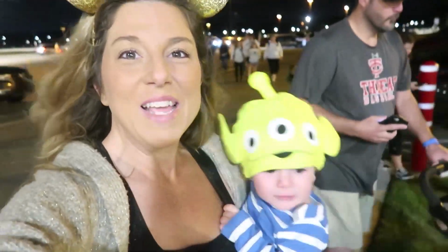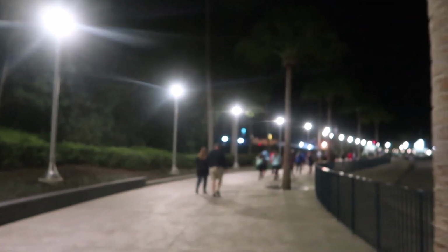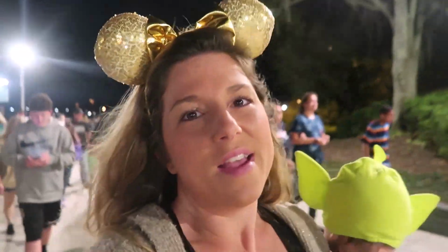All right, we are walking in the park. Woohoo! Yay! Okay, so you don't know if you're gonna get your boarding pass or not, but here's all the people walking in. The park opens at 6 o'clock. It's around 5 o'clock now. As soon as you get in the park, you gotta get that My Disney Experience app and try to get your boarding pass.